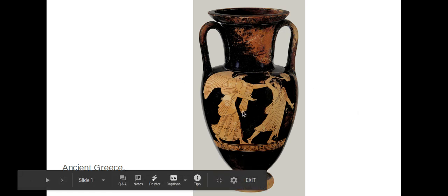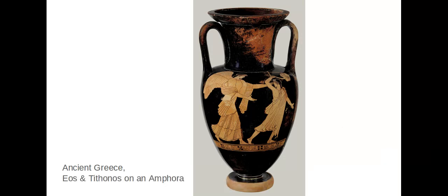So the way that this artist used just really simple lines and shapes to show this emotion helps give us an idea of what this story is about.